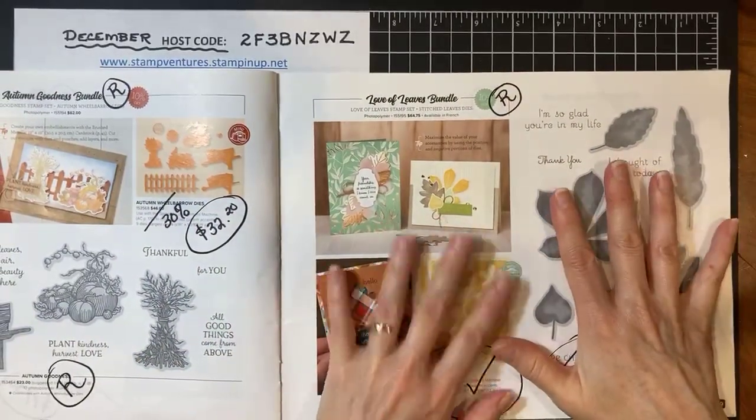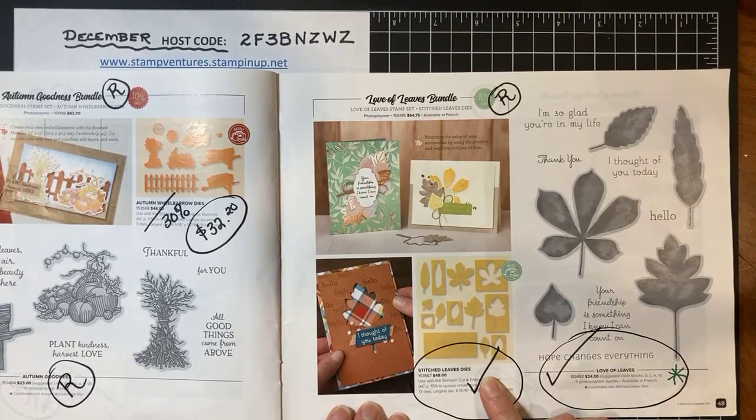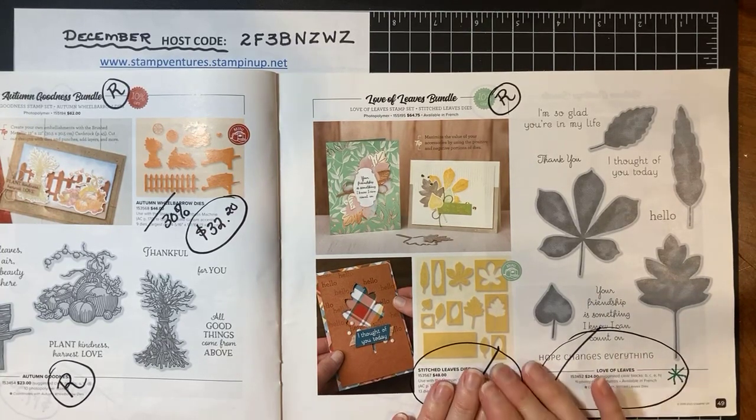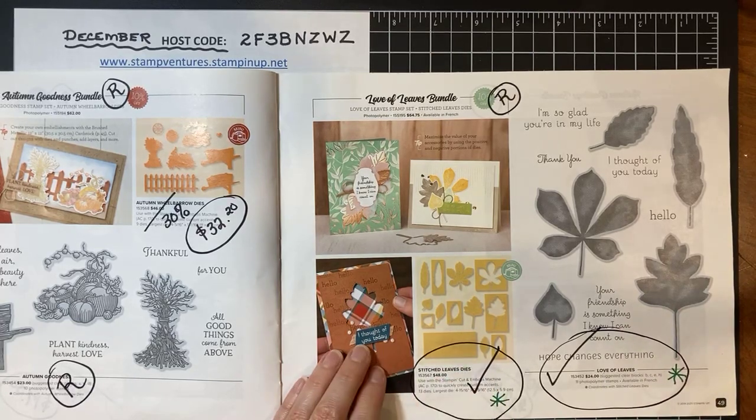Oh, this made me really happy. I super love these stitched leaves, and both the stitched leaves dies and the stamp set will be carried forward into next year's annual catalog.